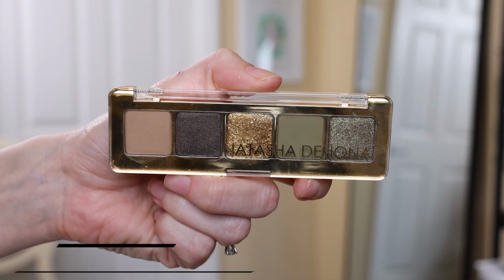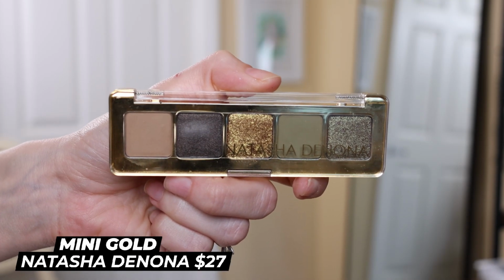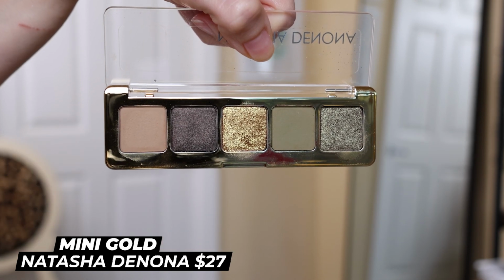So here we go. Coming in at number 6, I have the Natasha Denona Mini Gold. So I am on a mission to collect all of the Natasha Denona minis, if you didn't know. I saw that this one went on sale for 50% off on Sephora, and it went so quick, I missed it.